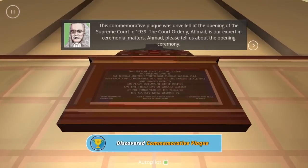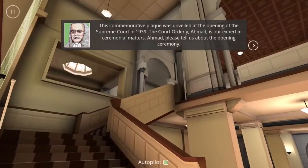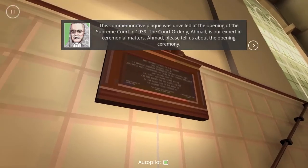This commemorative plaque was unveiled at the opening of the Supreme Court in 1939. The court orderly Ahmad is our expert in ceremonial matters. Ahmad, please tell us about the opening ceremony.